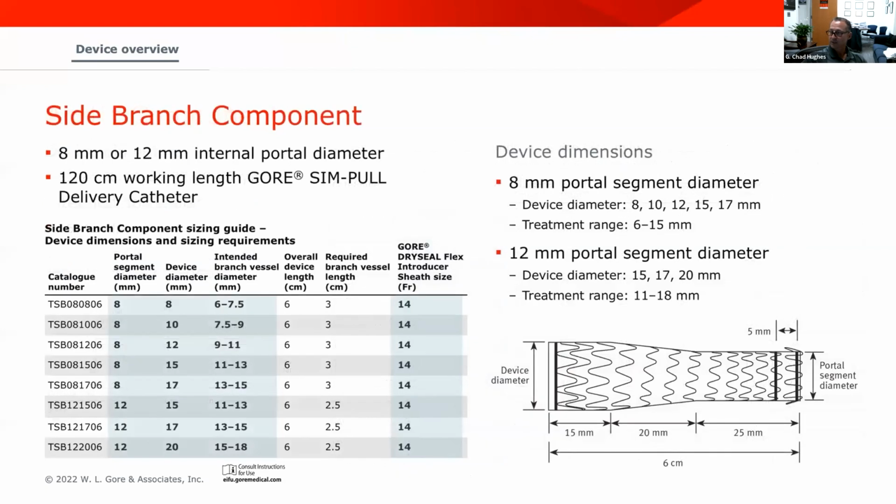The side branches come in 2 sizes: the 8 millimeter portal size, which is generally going to be left subclavian or left carotid, or 12 millimeter, which is generally going to be the innominate. These can treat up to a 15 millimeter vessel with the 8, or an 18 millimeter vessel with the 12 millimeter portal.